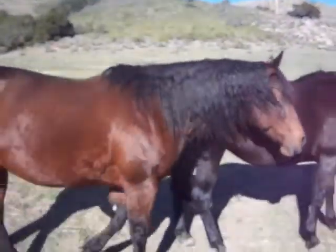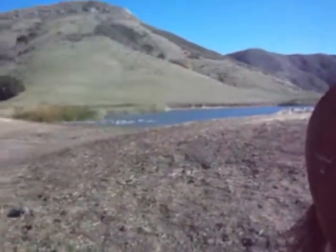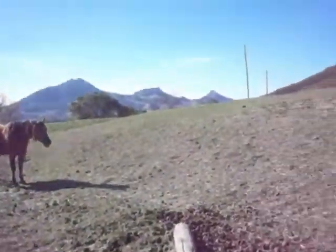So when we have these mares up in the hills, we just kind of treat them as we need to. And so I'm going to treat her, and then we'll get back on the road to our tour.